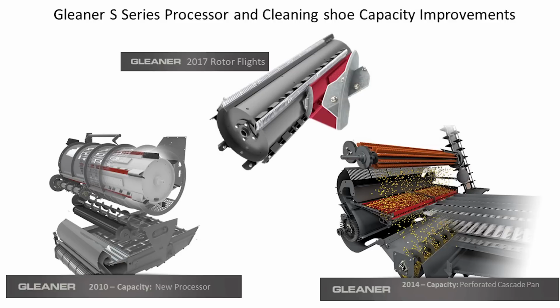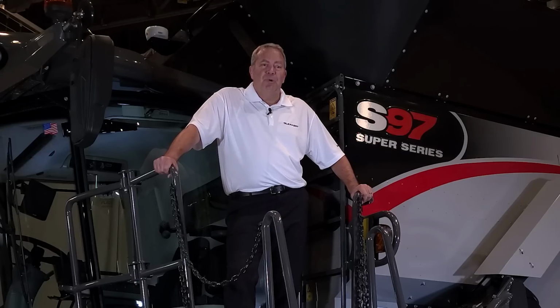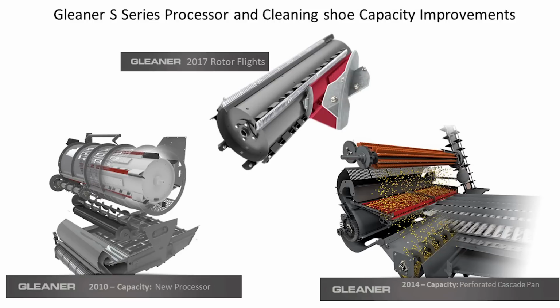All this was to increase capacity. If you think about it, the whole reason for rotary technology was to gain capacity and to do it with fewer moving parts and to be more efficient. We will talk more about that in a few minutes. In 2015, we added the perforated cascade pan to the cleaning shoe to increase our shoe capacity in high-yielding crops.